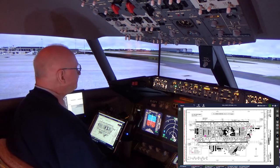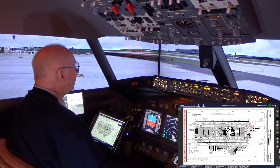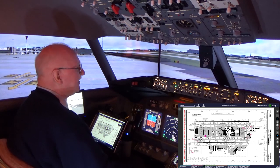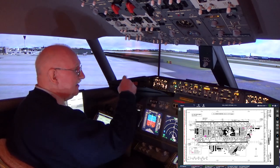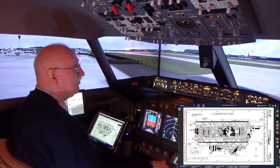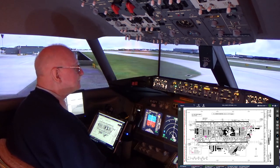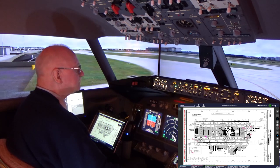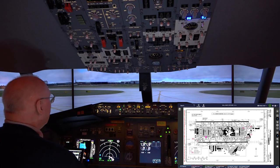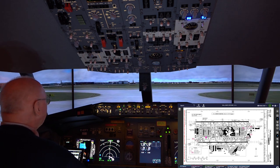By the way, this is a very dense airport scenery. And I'm showing 18 frames per second with all of the weather and all of the high definition scenery that we have here. So that's for you that want to know about such things. Everything looks clear. Now we're at 20 frames per second.